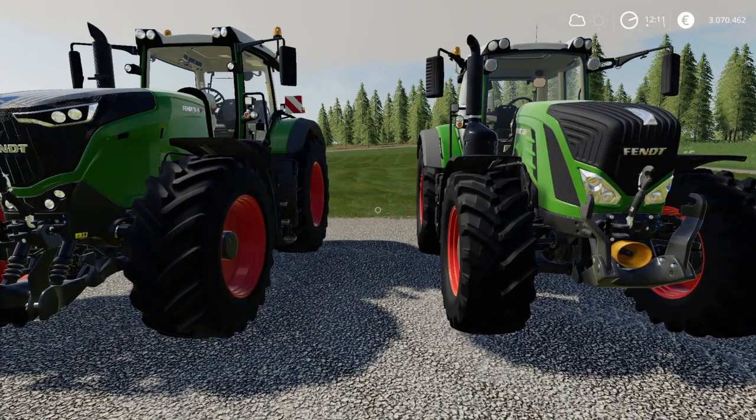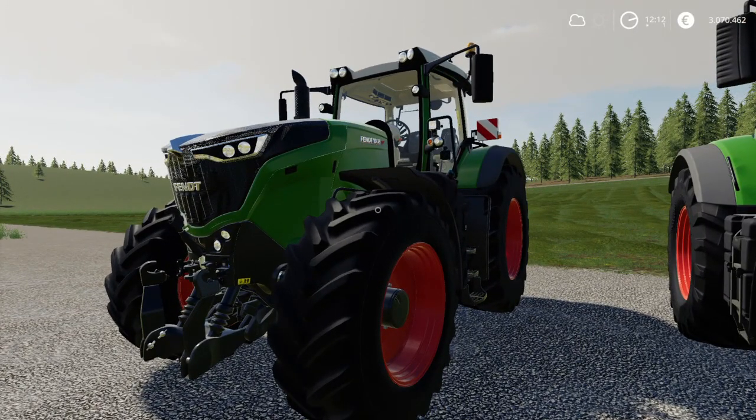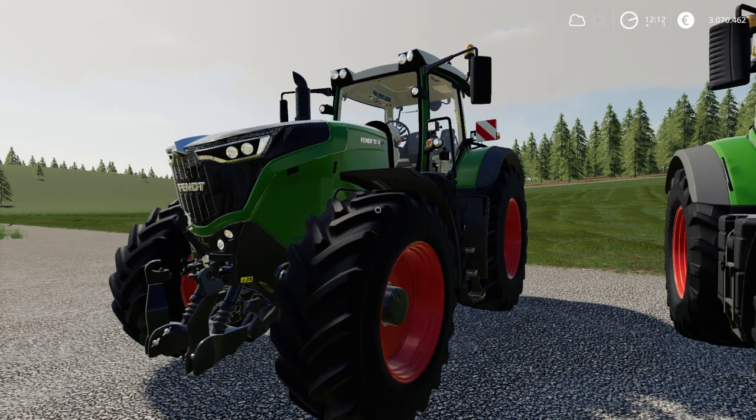Right here between the two Fendts, we will find Claas Axion models of the Claas DLC, Axions with 385 horsepower and 355 horsepower. The 385 horsepower version would be 309,000 euros to buy, so 802 euros per horsepower. And the 355 horsepower version would be 294,000 euros to buy, so 828 euros per horsepower.